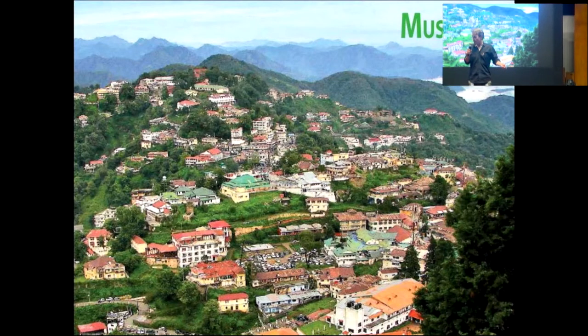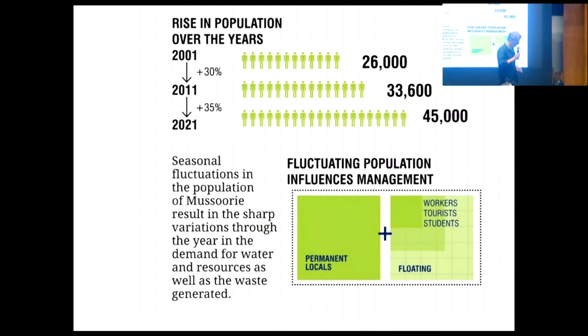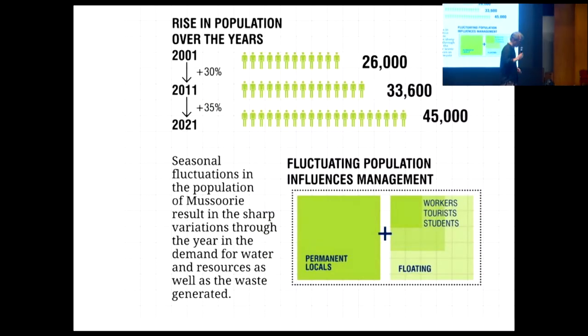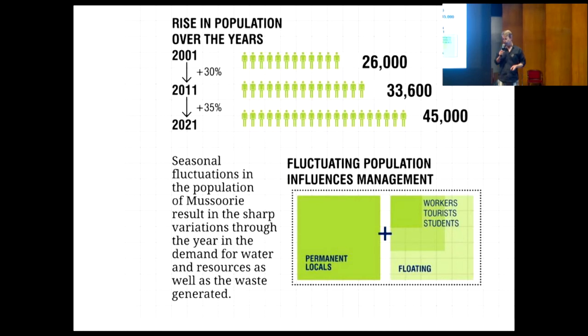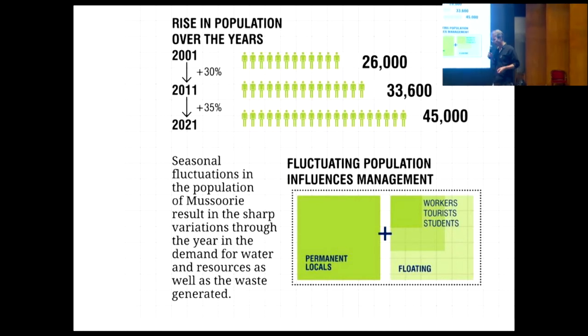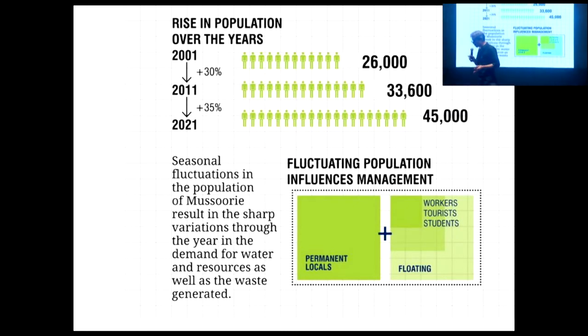How many of you have been in Mussoorie? Yeah. So it's a quaint town, but there are also some challenges. So you start doing your homework, or at ATREE you would probably call it research. There is a bit of growth, not so crazy as Kathmandu. They have 25-30% growth of the people who live in Mussoorie.